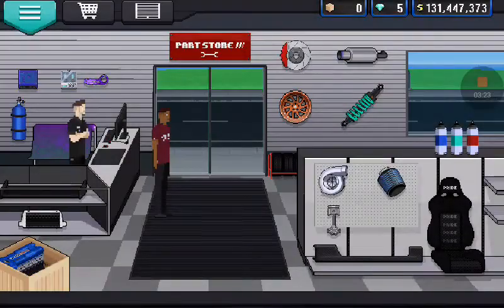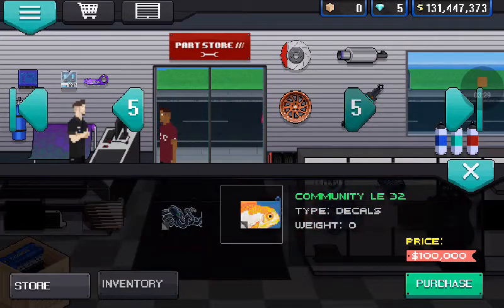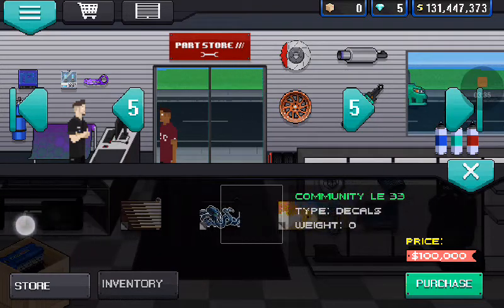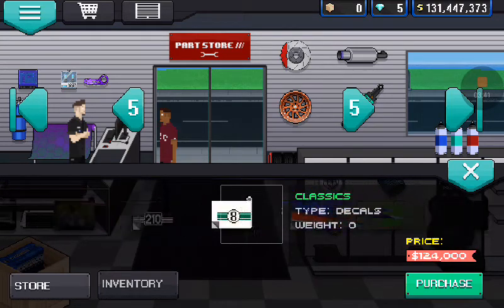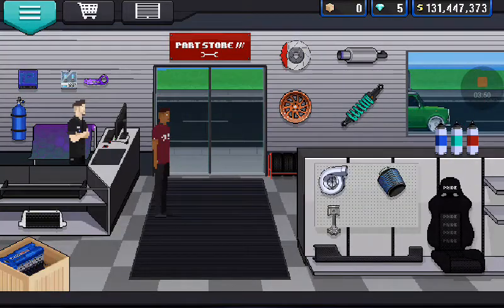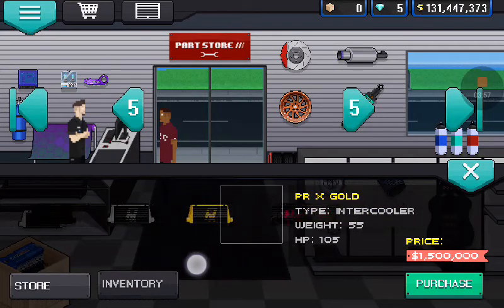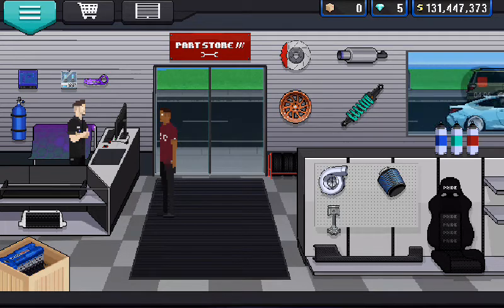So at the parts store we have brand new parts, for example, like liveries or decals. Like this one, and all the ones that we actually think of. Well, there's three brand new intercoolers. Unavailable, there's no engines or nitrous or anything else. Or flares.